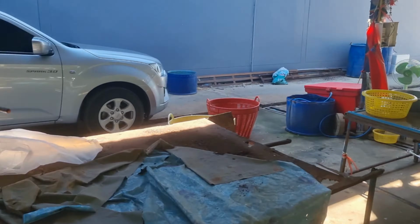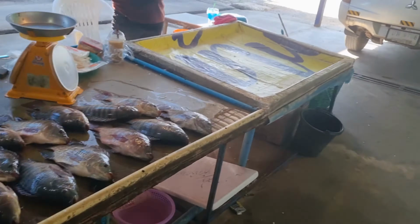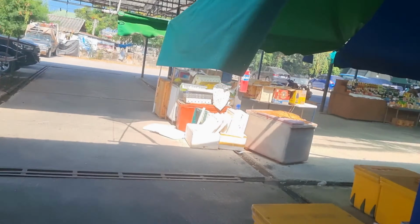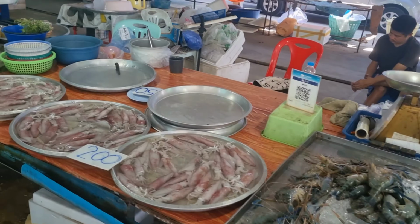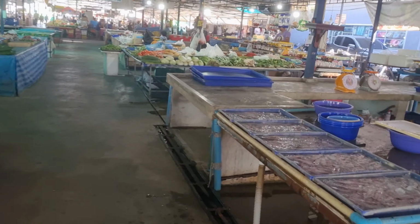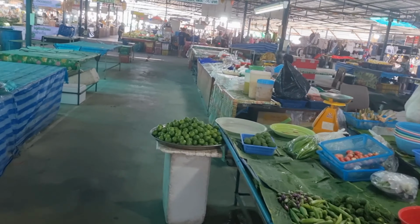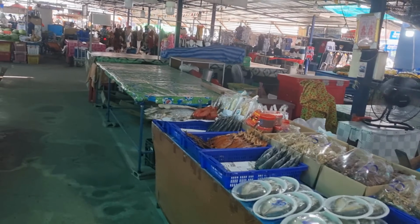Nice little cutting block. Very fresh fish. Chicken, fresh chicken, fresh pork, seafood, river prawns, squid. And of course all kinds of fresh vegetables. I think it's the best way to buy them. I like buying my stuff as much as I can at fresh markets. Give the money to locals.